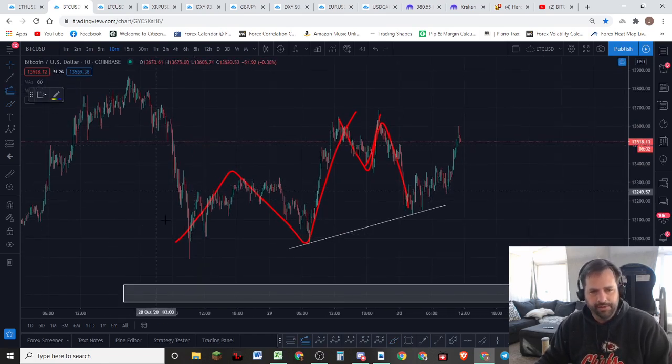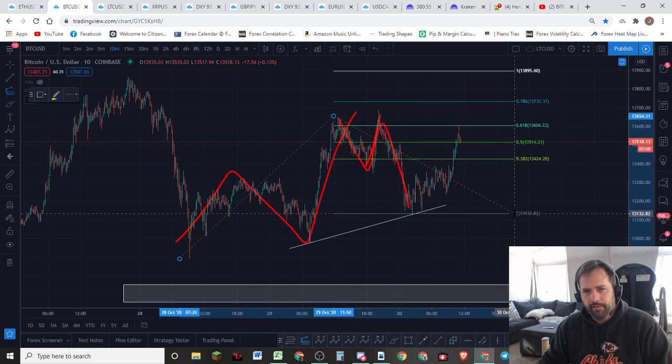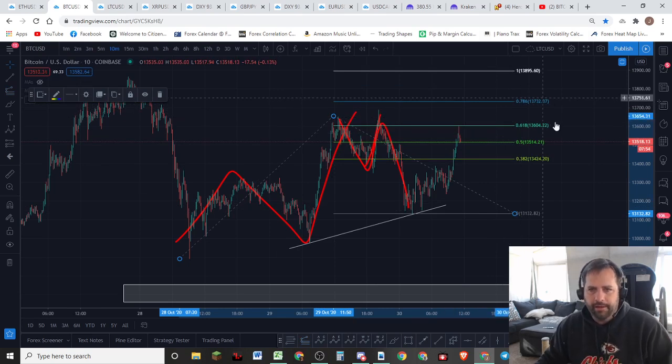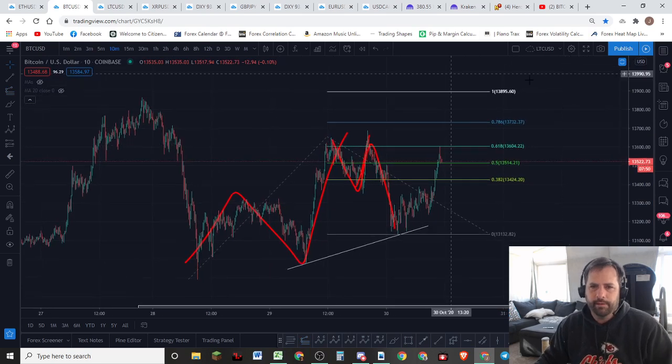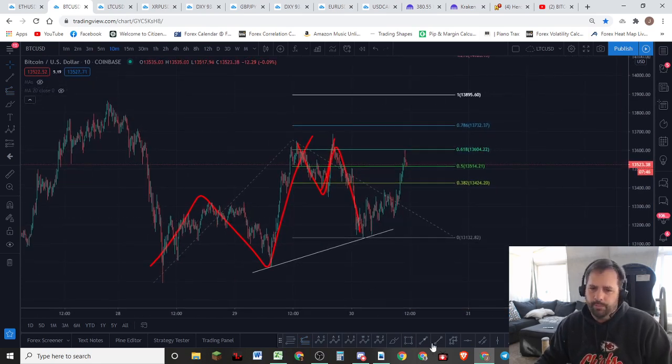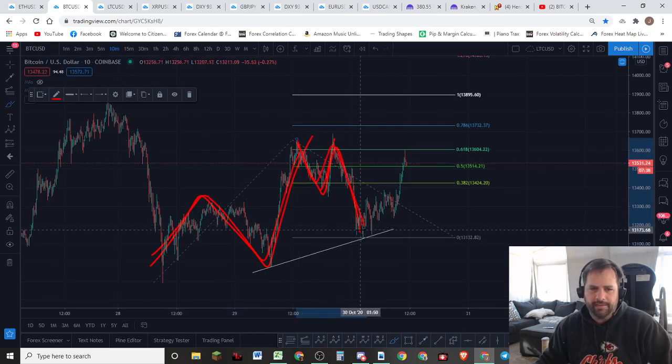And if that happened, just for kicks, I'm just thinking out loud now, it'd probably come up to the 786 or break the top here. Shoot, we could break the top up here and then come down to our target. So watch out for that, guys. Watch out for this move. This would be a 3-wave. This is just thinking outside the box for me.